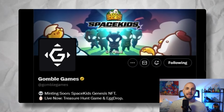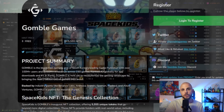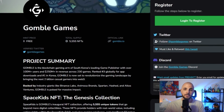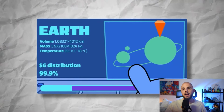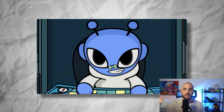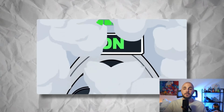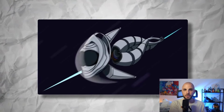Now, another one I would try to get in this realm is Gomble Games. It's also a free mint. However, the supply is much larger at 5,555. So it's a lot easier to get whitelist since there's more to go around, but it's a lot harder for the price to go up since the supply is 5 times larger. Now, this one is actually a Telegram game called Egg Drop. It's really interesting to see the number of teams opting to do Telegram games instead of developing their entire game for a mobile app and then getting it through the App Store. And it's going to be interesting to see which one of these games actually succeeds over the next few years.